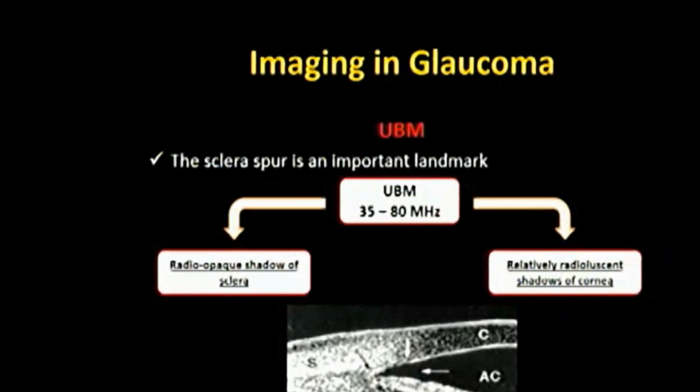Whenever you are reading or interpreting a UBM, you need to know that the scleral spur is an important anatomic landmark. If you use a 35 to 80 megahertz UBM, you will have variable penetration and variable resolution, as we have mentioned before. You will have a radio-opaque shadow of sclera, and a relatively radiolucent shadow of the cornea. That's how you can differentiate between the sclera and the cornea. So that's the corneal structure here, and that's the scleral structure here. You have the scleral spur here, and you have, what's this?